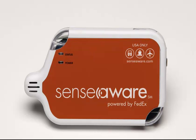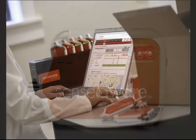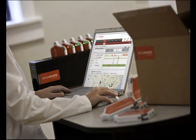SenseAware is a next-generation multi-sensor device deeply integrated with an easy-to-use journey management platform, built with Adobe Flex and Lifecycle Data Services. FedEx is on the leading edge of movement and technology, changing what is possible for everyone around the world.